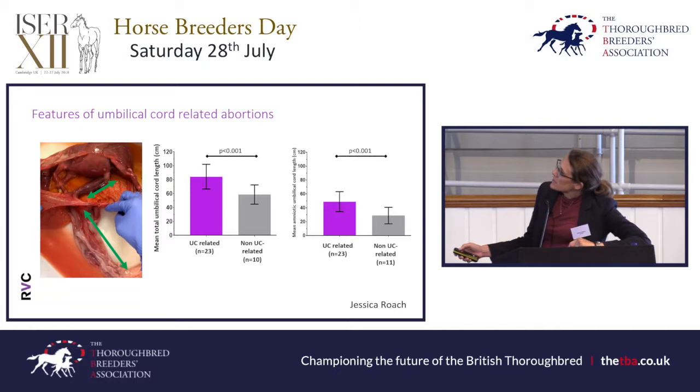But this is a pregnancy we received earlier this year, very sadly, from a mare that died. So we've taken the opportunity to take some images of this to try and help you understand these structures. So this is the fetus here. This is the fetus wrapped in the amnion here.